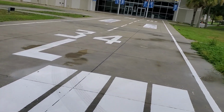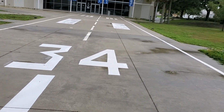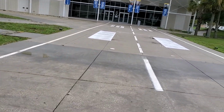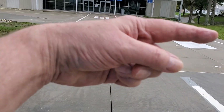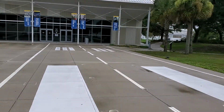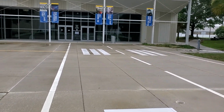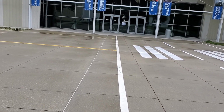We're on 3-4 left. Yeah, like I said, this is usually busy over here. Used to have a plane over here. I think they moved all the planes over there. Used to have one parked here. Called Hangar Bay 1. It's kind of cool in here.